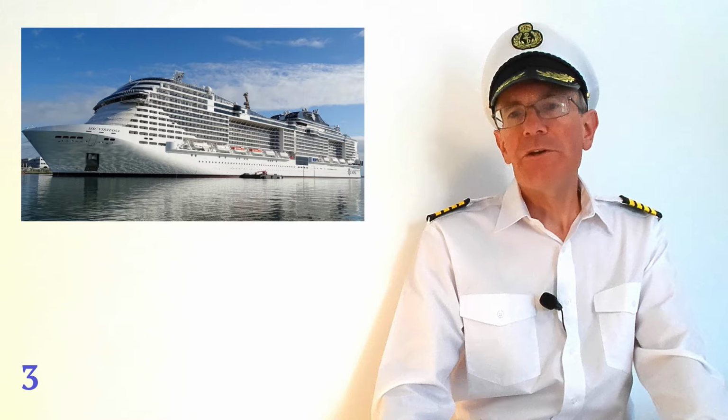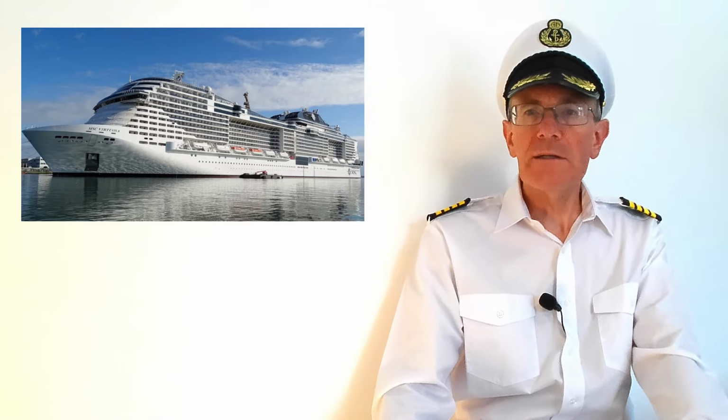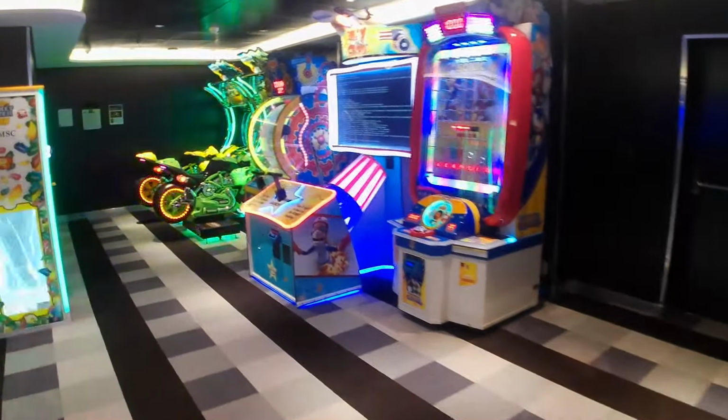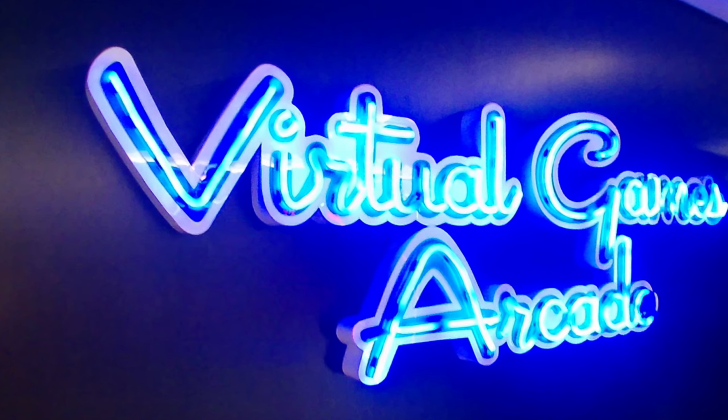The next tip is about your kids. Kids are allowed to use their cruise cards to buy drinks, souvenirs and photos and play video games. It would be pretty easy for them to run up a hefty bill, but you can set a spending limit on their cards so you don't get a nasty shock at the end of your holiday.